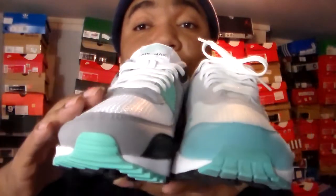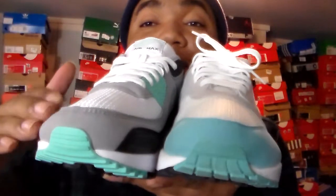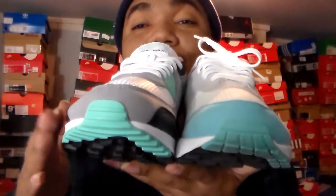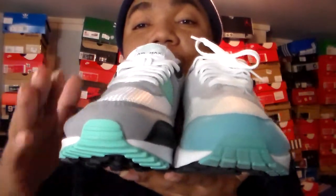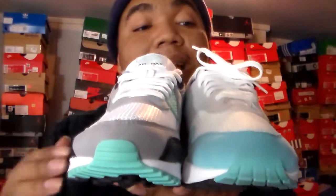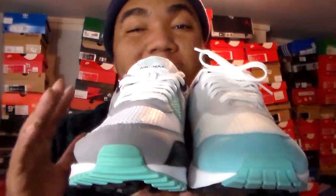So with this one, you can predominantly see that this is more of a greenish colorway, and this is more of a bluish colorway. So you got more of this seafoam green, and you got more of an aqua blue over here. But now since I matched these up side by side, I see the big difference. I just wanted to let you guys know that, just FYI, in case you guys were curious.